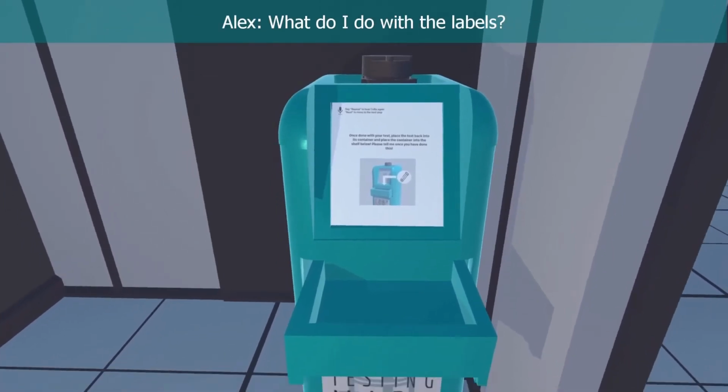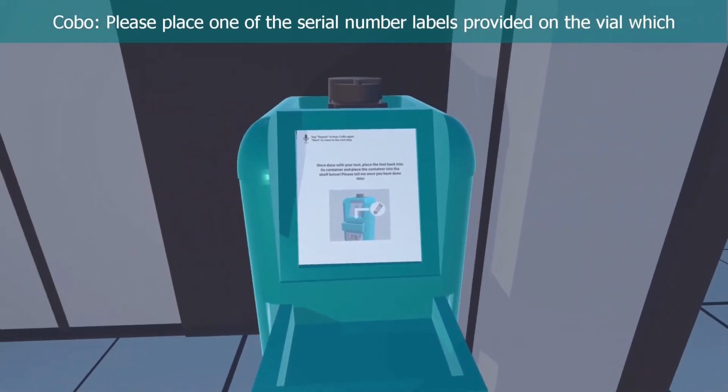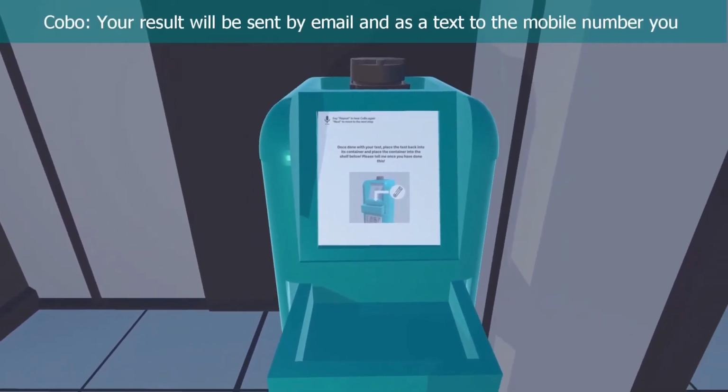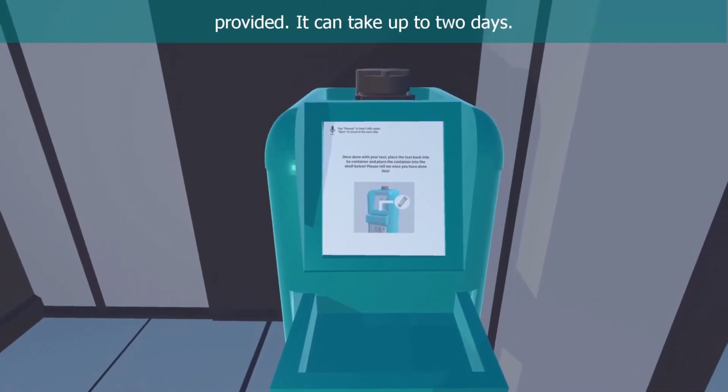What do I do with the labels? Please place one of the serial number labels provided on the vial which you put the swab inside, and one on the plastic biohazard bag. And when will I get my result back? Your results will be sent by email and as a text to the mobile number you provided when you registered online. It can take up to 2 days.